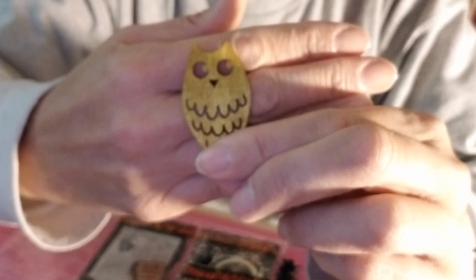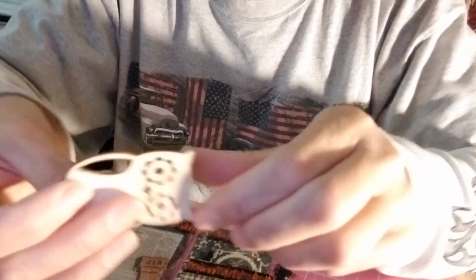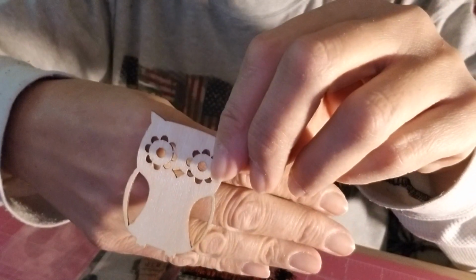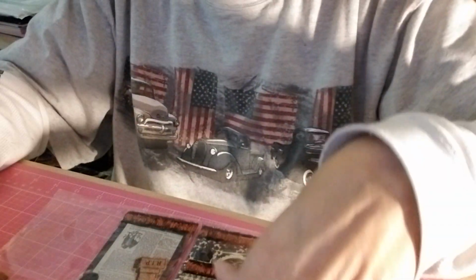You have this beautiful yellow one, and then paint on the background. And then this one, like a gold color. Awesome, I like these. And then you have the plain. These are beautiful. Thank you so much, Pam, for this. This is awesome.